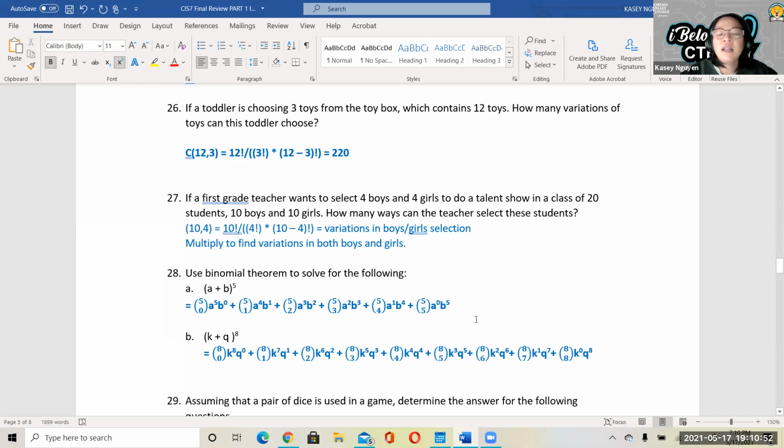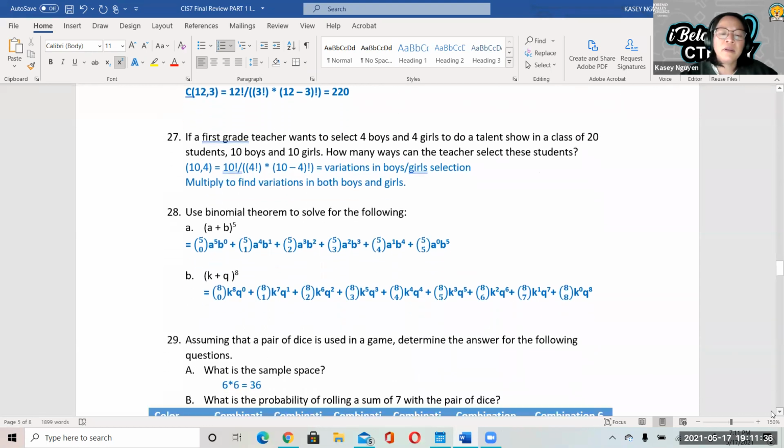Okay. And having it like this is good enough for me. And so same thing for B, where you have to the 8th power. So you start with 0 for Q and K to the 8 and so on. Okay, so go over binomial if you are not familiar with it or you forgot about it. Make sure that you know how to apply the binomial theorem.